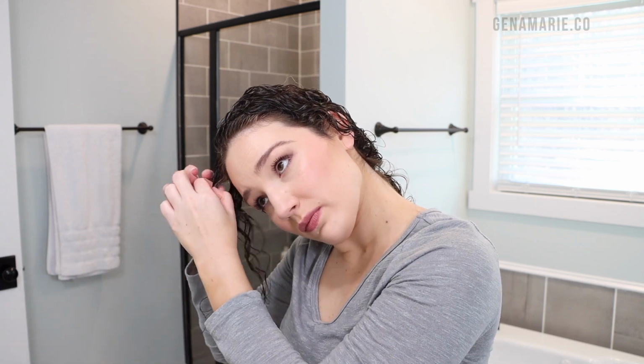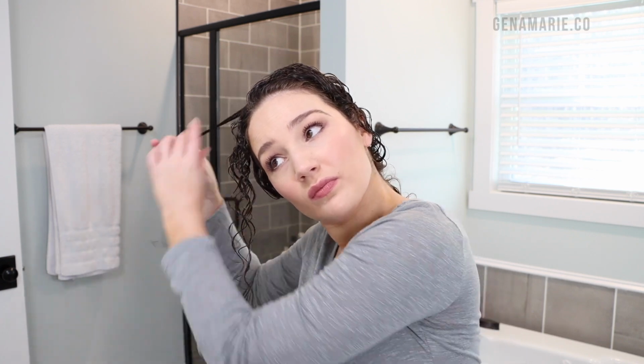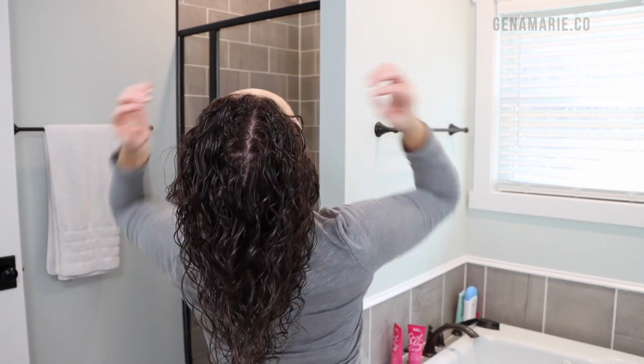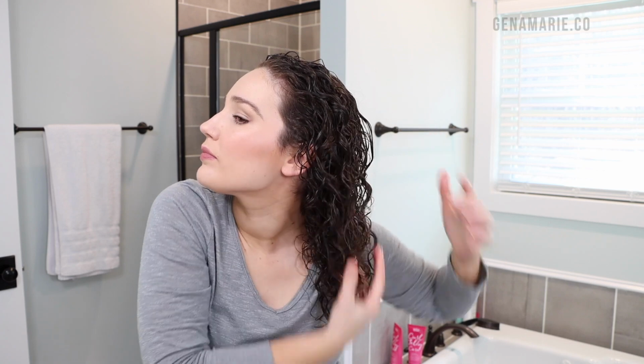So this does save me time. Even though I am spending a little bit more time on the front section, it's gonna help me a lot throughout the week. So I'm just doing a little bit of finger coiling, some scrunching, and also the brush does help to kind of tuck away some of that frizz. So if you're struggling with frizz, try a little bit more precise styling. I know it does take a little bit of extra time, but for me it's worth it in those problem areas. But I'm not doing my entire head, just that front section.